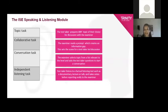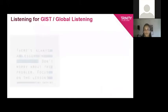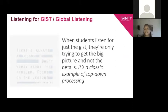Now, let's have a quick look at some very essential skills that learners need in order to do well in any listening examination. The first, of course, is global listening, which is a very common kind of question in any exam. So global listening is where you're listening only for the bigger picture. You're not going into details. And this is a classic example of a top-down process that we've just discussed.